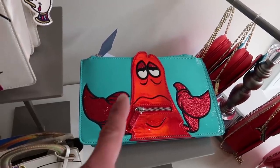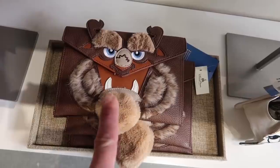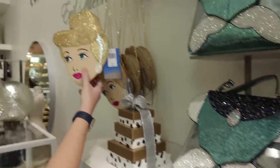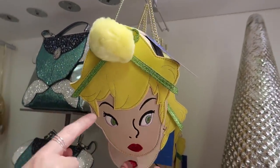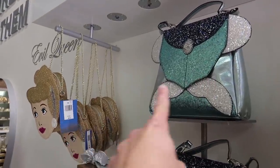Some of the stuff in here is weird. Very weird. More power to you if you like this, but I don't like this. I do think these are kind of fun. I do like that one, but this Tinkerbell one, not so much. This looks kind of cheap, but this is not. Would you get both of them together? Maybe.